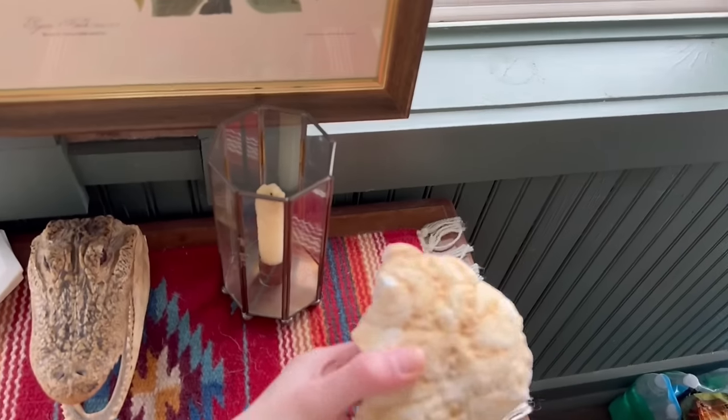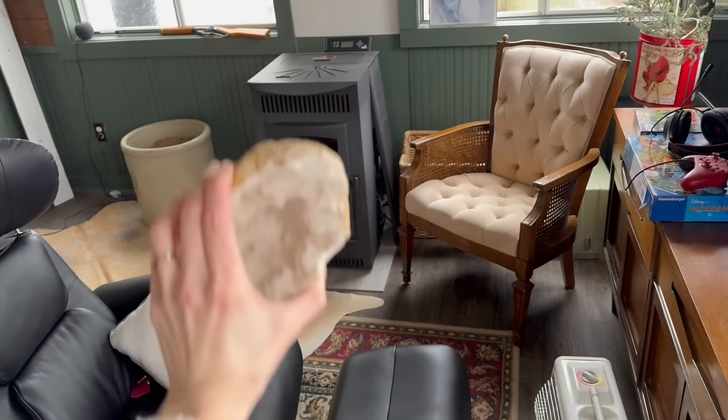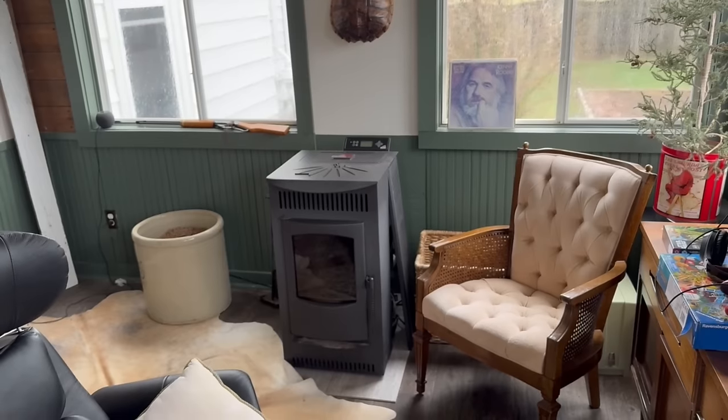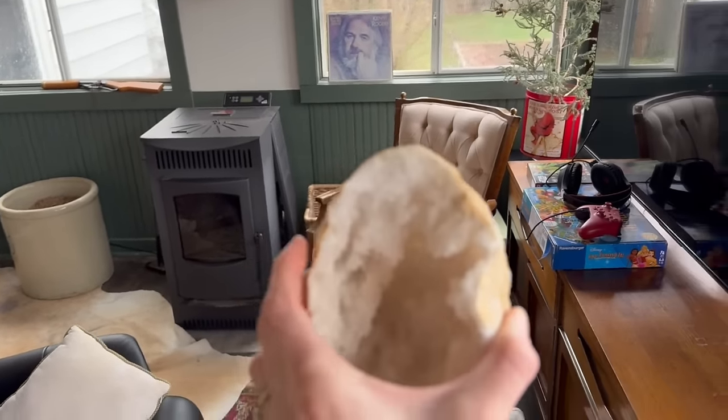I actually originally brought this in here because I wanted it to be over on our wood-burning stove, but I forgot that we have to open it all the time in order to put the wood pellets in. So anyway, finding a spot for this.